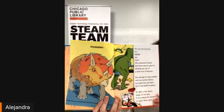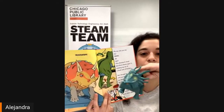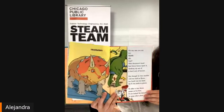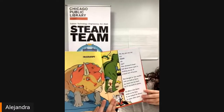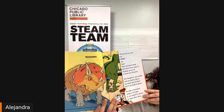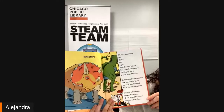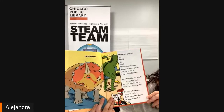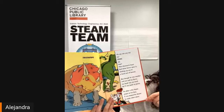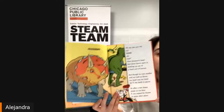Here we go. Here's our buddy, the Triceratops. See, it's a little different. All right. Oh, say, can you say Triceratops? This dinosaur's head had 3 horns upon it, sticking up out of it a hard sort of bonnet. But though he was smaller and not half as fierce, his head was too hard for T-Rex teeth to pierce. So after a few dozen snaps at his face, T-Rex looked for dinner in some other place.